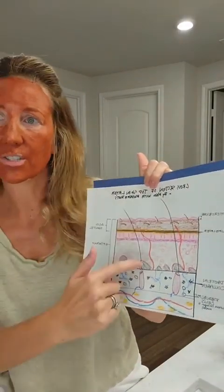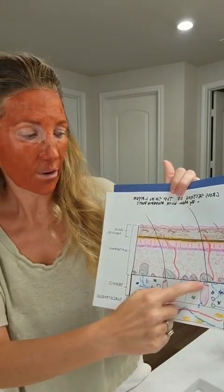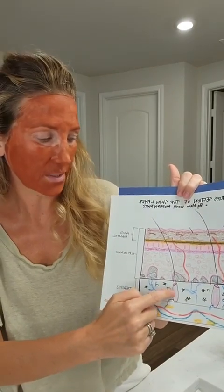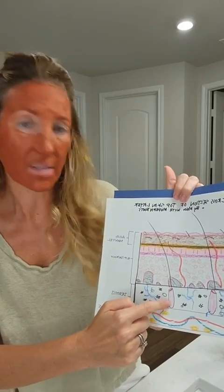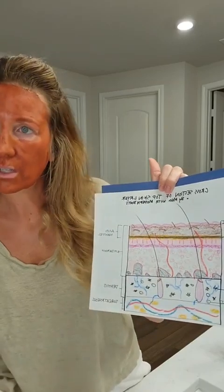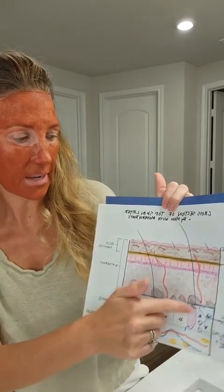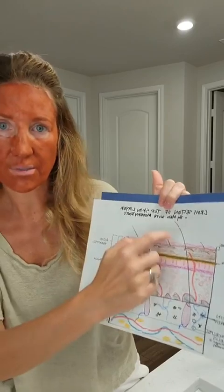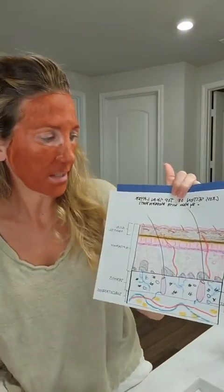If you guys have any questions on this, jump in. I'll answer some questions for you if you have them. But right here is where our hair follicle is, down in the dermis. The follicle sits down in the dermis. This is where it's held together. The hair follicle is held there and helps stimulate growth there as well. And a really clean hair follicle helps hair to grow better. So these are our little hair follicles. We have some little blood vessels coming up through. If you nick yourself, sometimes you'll bleed, sometimes you won't. That's because it's not a constant blood vessel.